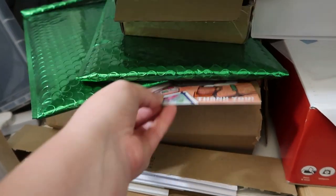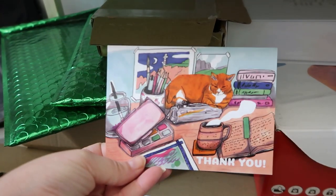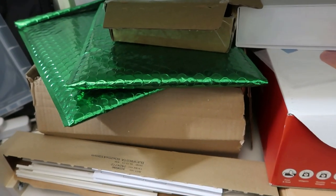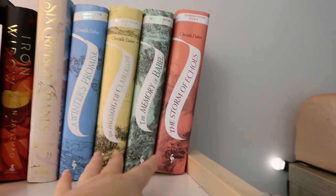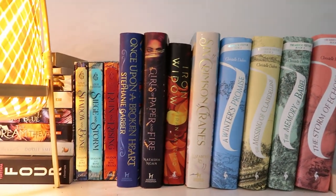I've got my thank you cards here, which I bought way too many of because I don't know why I bought so many. I was like, this is a clever thing to buy a lot of, and then they just haven't really sold. I got my favorite books ever, these ones. Need to read this still. I just think these are really nice, pretty books, so I put them up here.